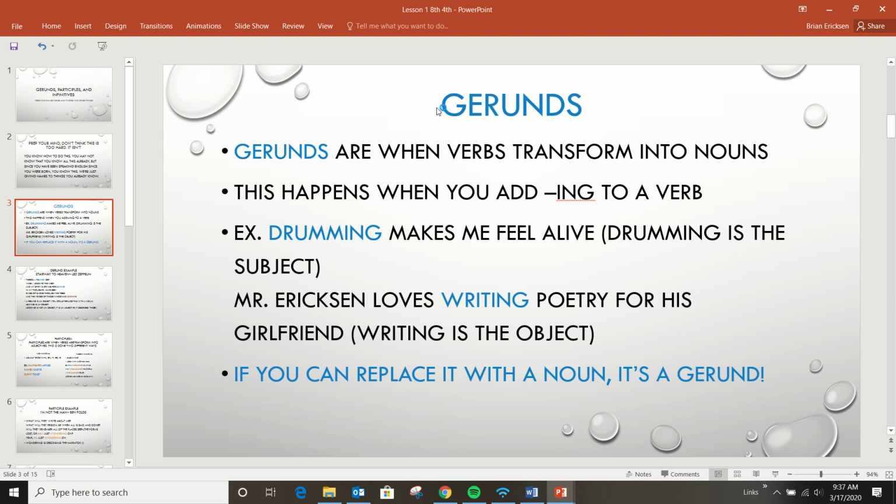But let's get going. So gerunds are when verbs transform into nouns, right? Gerunds are when you add an ing to a verb. For example, drumming. Drumming makes me feel alive. Drumming in this sentence is the subject, right? It is the noun, makes is the verb, and then me is the object. So it functions as a noun here, right? It is the thing. Drumming is a thing in this particular sentence.